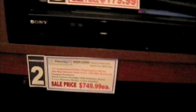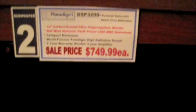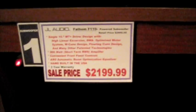But anyway, so on to the subwoofer. Over here I have a Paradigm DSP 3200. It's $750. It's 12 inches. Unless you want to spend about $6,000 on this system, which would be really awesome, you could get one of those. Anyway, this would do just as good.